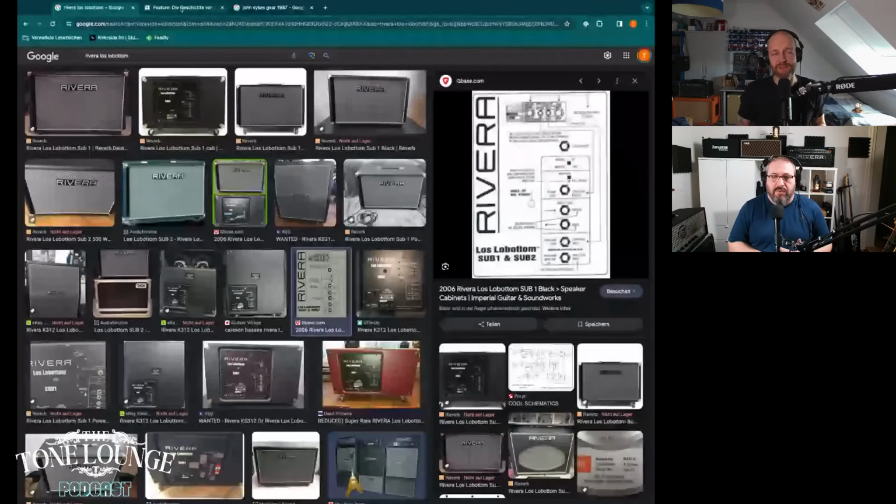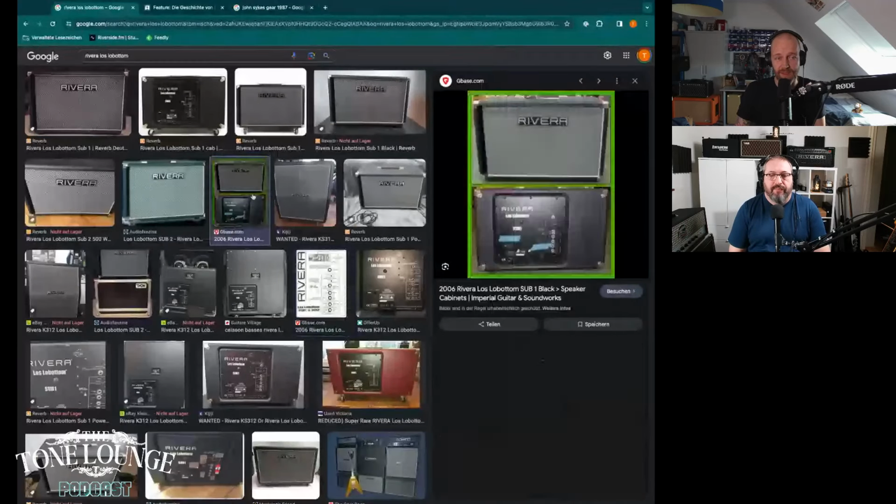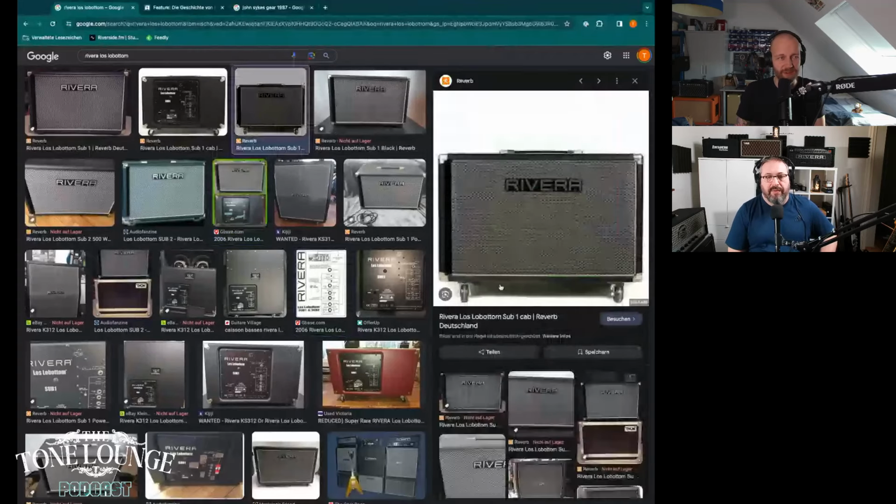No. Since you needed to use the effects loop of your amp to be able to use the subwoofer, they just gave you the effects loop that you were then missing. But it was just a serial effects loop. So if you had a parallel effects loop, then that would be gone. So if you absolutely needed a parallel effects loop, then using that sub would not be a good option for you, obviously.